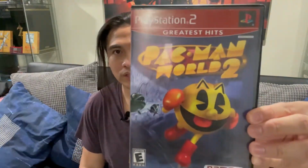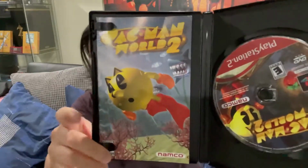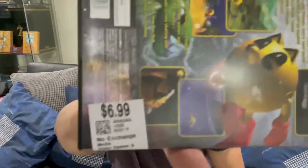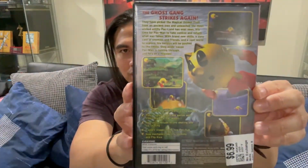I also got Pac-Man World 2 for the PlayStation 2, The Greatest Hits. It looks like a very, very fun game. And it does come complete with the manual and the game as well. And I think this is going for $6.99. I actually want to play this. It looks very, very fun.